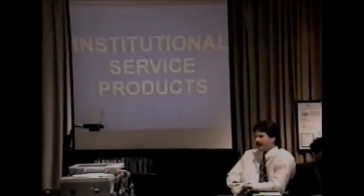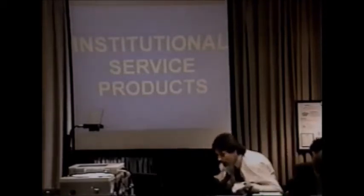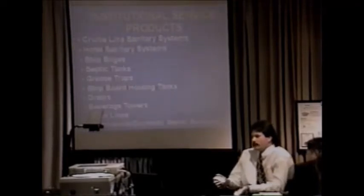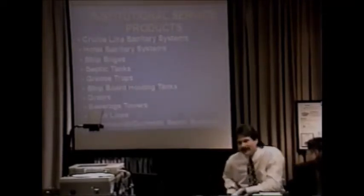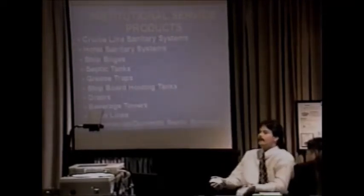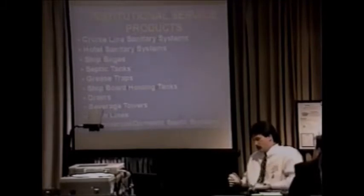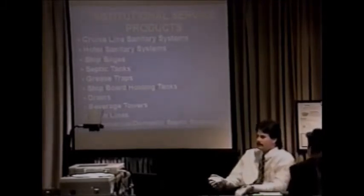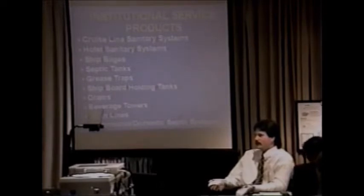Institutional, aka Jansan, aka consumer, aka money. Different markets. Cruise line sanitary systems, liquid and dry. Example, cruise ships. Treat each cabin. Some of them have 1,200 cabins. Give an example of an application.